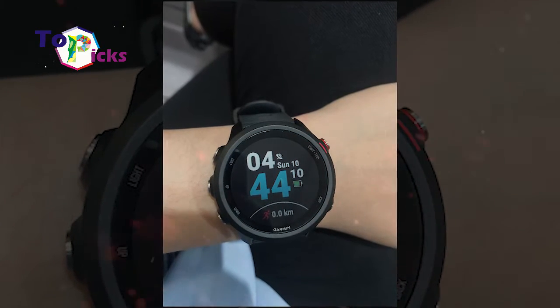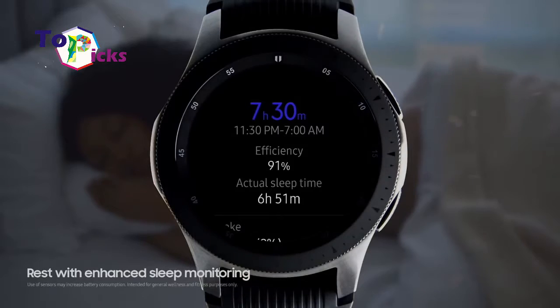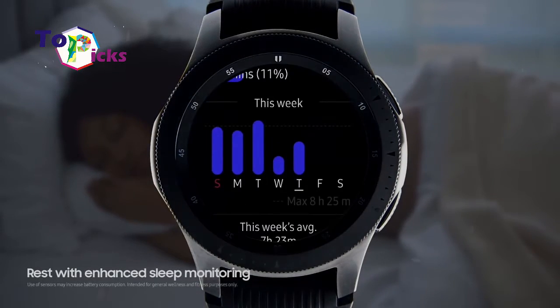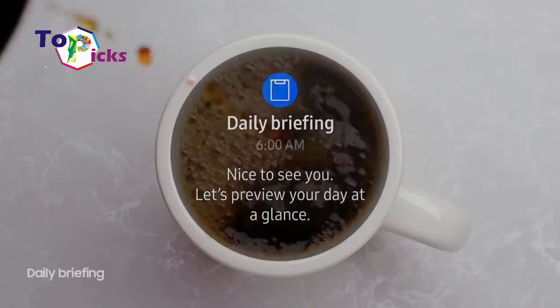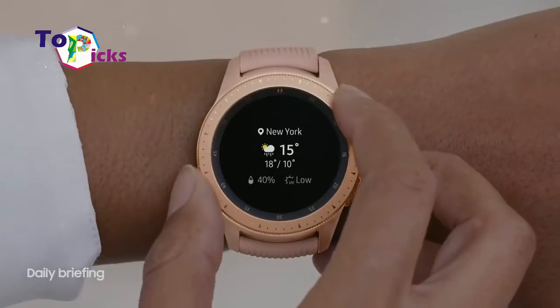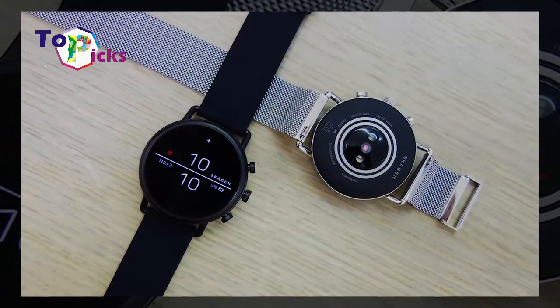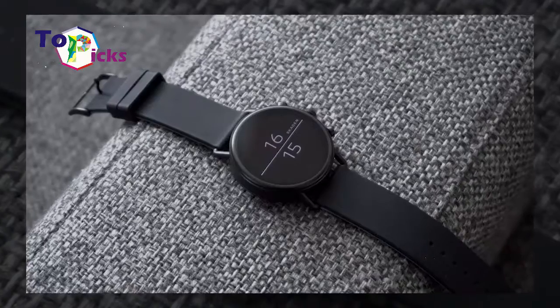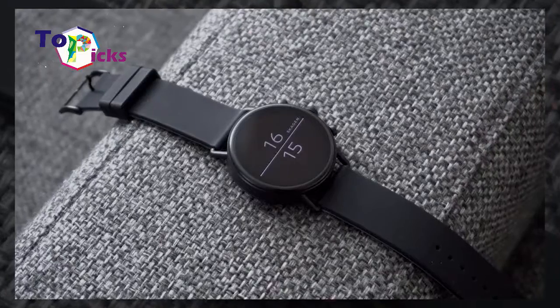Lately, smartwatches have been loved by millennials. With a smartwatch connected to your smartphone, you can handle almost every activity that you usually handle using your smartphone, such as answering calls, replying to texts, and many more. On today's video, we have the 7 best Android smartwatches in 2019.